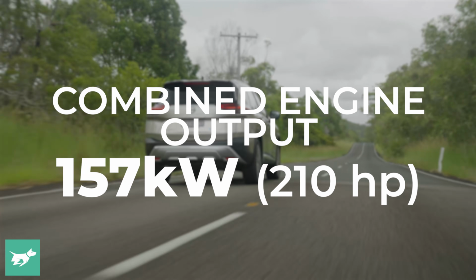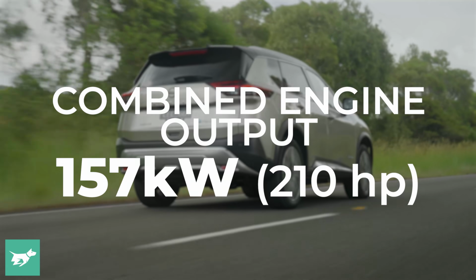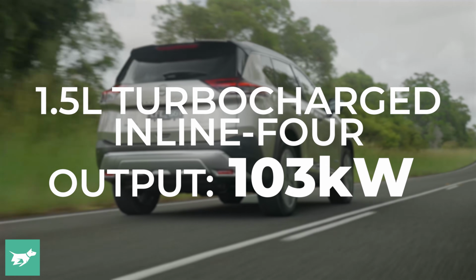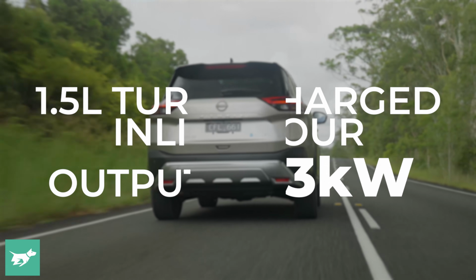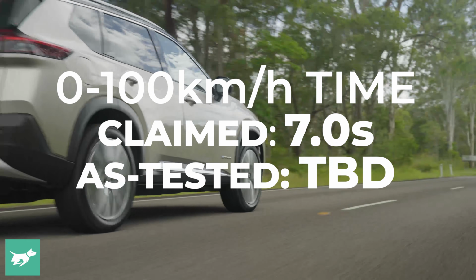So we've got 157 kilowatts in this car, which is handily more than the non-hybrid version of the X-Trail, but a little bit less than something like a RAV4 hybrid or a Volkswagen Tiguan 162 TSI non-hybrid. But still, the performance claims are quite impressive. 7 seconds 0 to 100. But the way that the X-Trail gets there is impressive.